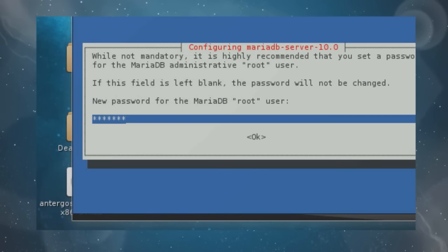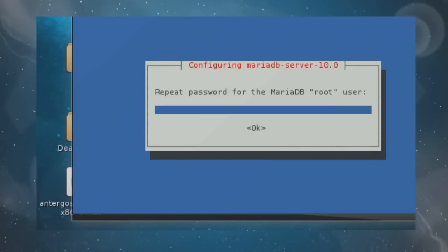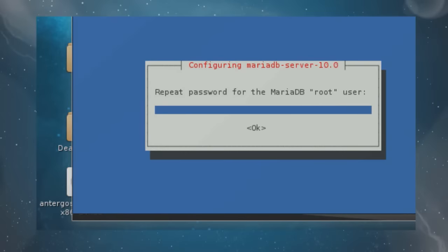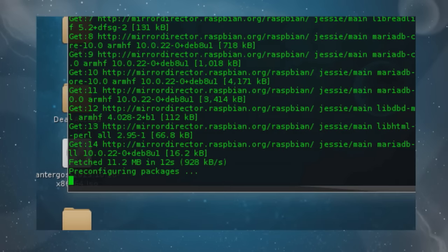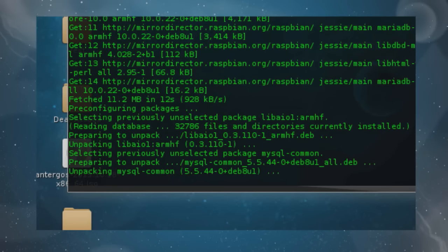So this is root. That means this user has access to everything. Everything. Make sure this is strong, and make sure it's something that nobody else is going to be able to grasp at, but you need to be able to remember it. This is the super user password. Enter it again, and then hit Enter, and that's going to configure that as my root user.